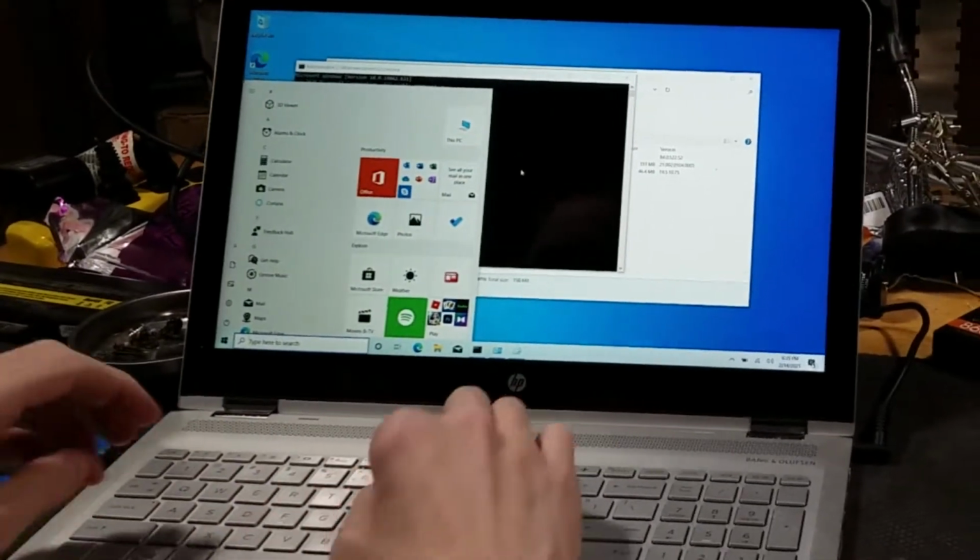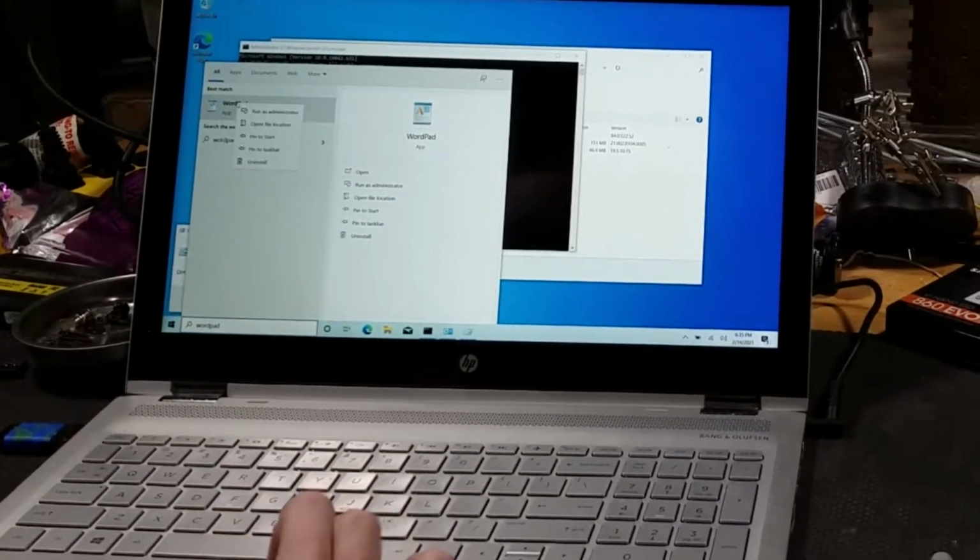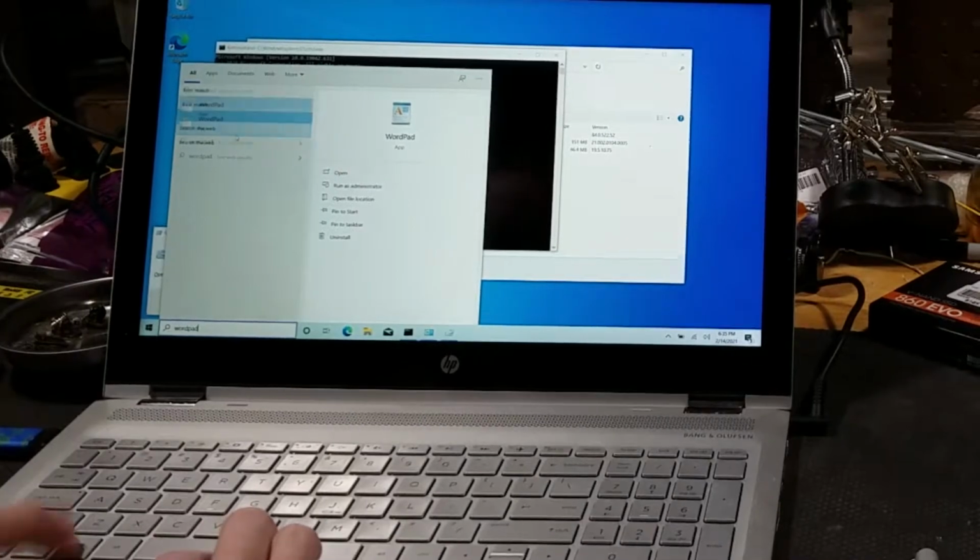If you don't need that, what we can do is just type the word WordPad, right-click that, and hit pin to start so you can find it later, right?